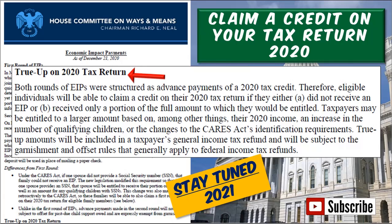Now, these details are being worked out right now. As you know, this bill was recently just signed. They're still going through it, but there is a provision in this. And what I'm asking for is stay tuned to this channel. We will provide you the details and steps for which, if you missed out on the first stimulus check, you can get or have access to it as well.